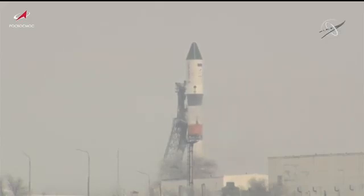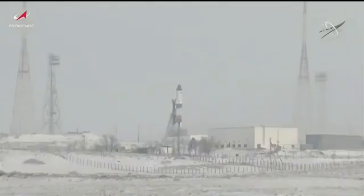After that third stage separation, Progress 80 will be put into its preliminary orbit to begin its 34-orbit journey, arriving at the International Space Station on Thursday, where it will automatically dock to the Poisk module on the space-facing side of the station's Russian segment at 1:06 a.m. Central Time, 2:06 a.m. Eastern Time.